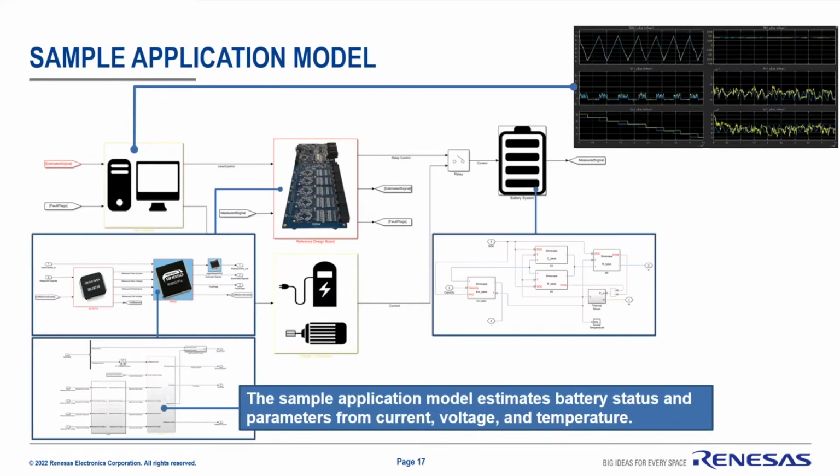Next, I would like to explain the models in the simulation on the PC. Our models consist of the reference board, the current load for charging and discharging, and the battery. The micro model is also in the reference board model, and the micro model includes the application model that estimates the state of charge and the state of health. I would like to say again, the application model estimates the state and parameters of the battery from the voltage, current, and temperature. The result can be viewed on the viewer on the PC. That is an example.